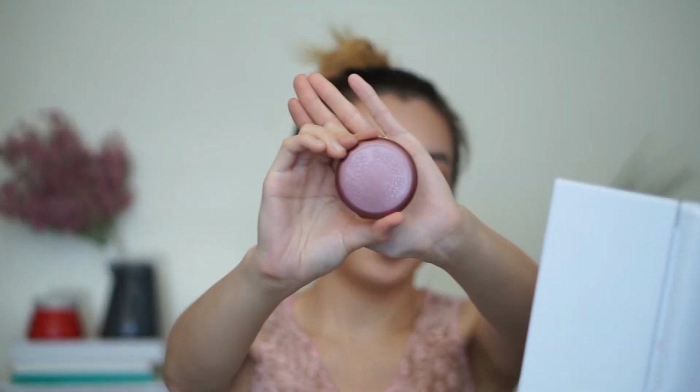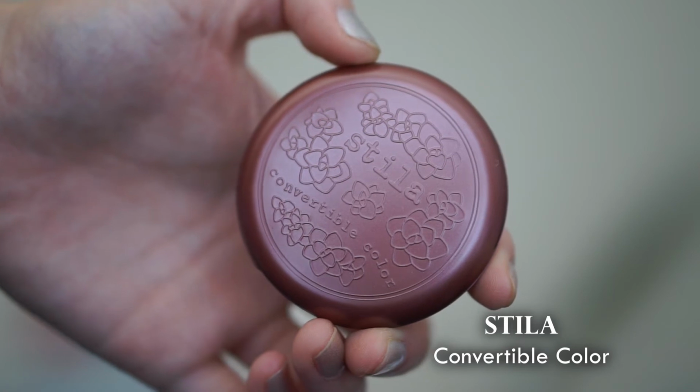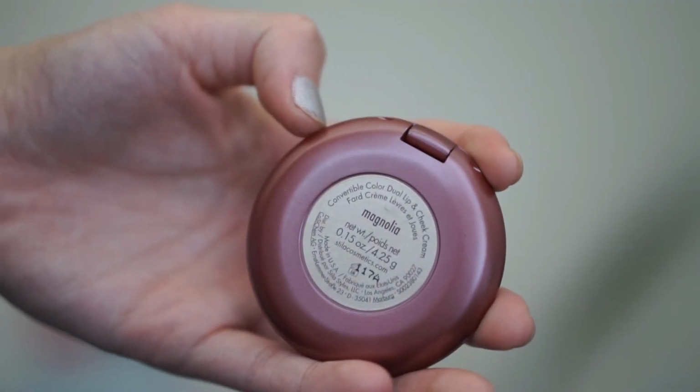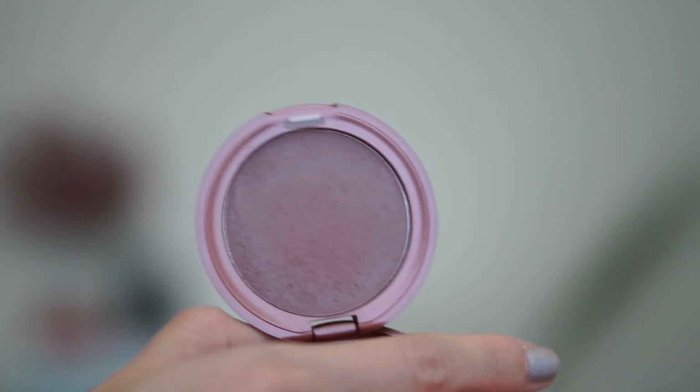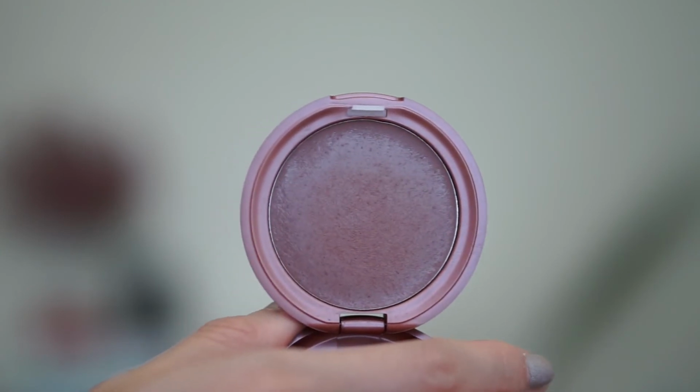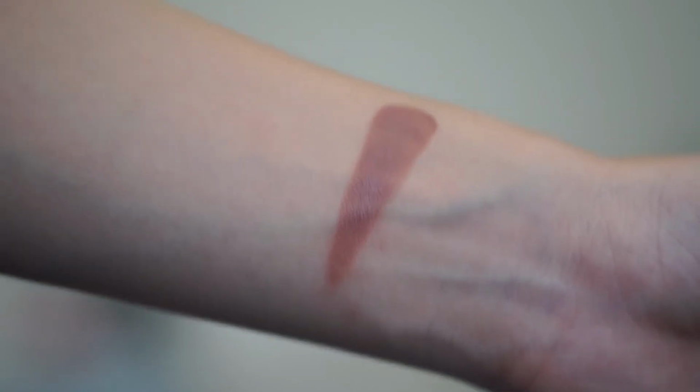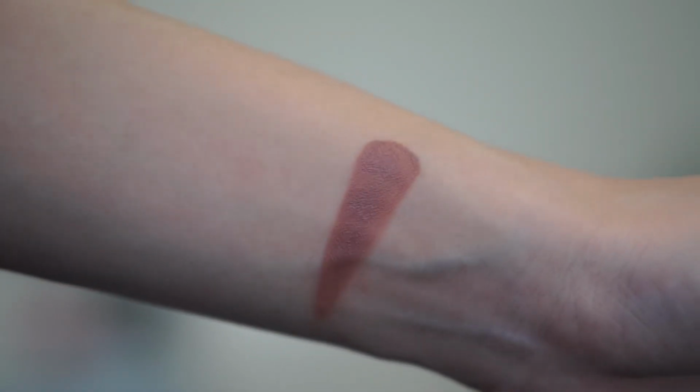For blush, I am using the STILA Cheek and Lip Duo. This is their convertible color, and it comes in this really slim packaging and it's perfect for traveling. The package looks gorgeous, and I have it in the shade Magnolia. It's a nude color, but on the pan it looks more purplish, but it's just a nude color.